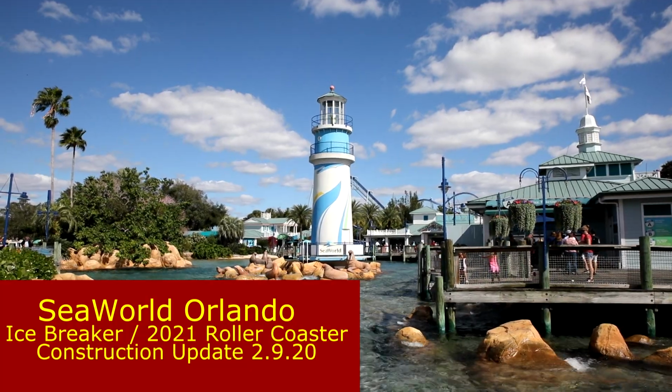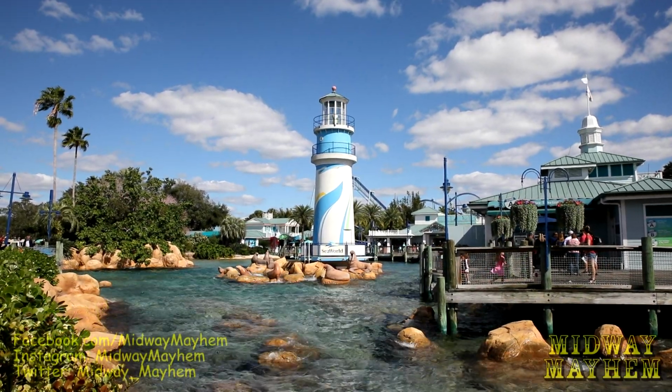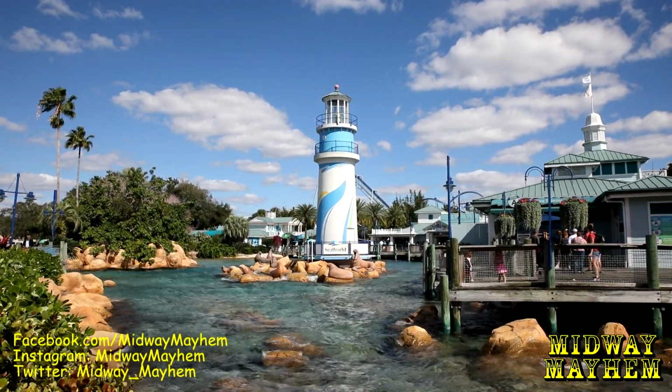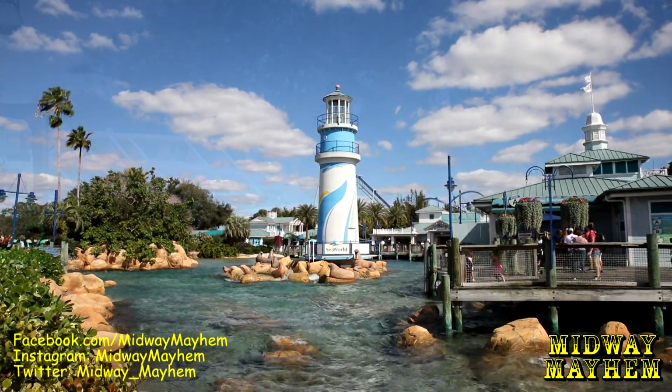This is Dan, and we are checking back in from SeaWorld Orlando for yet another Icebreaker roller coaster construction update. Before we head inside the park, we're going to go over to the storage lot and see what's left over there. Let's go!